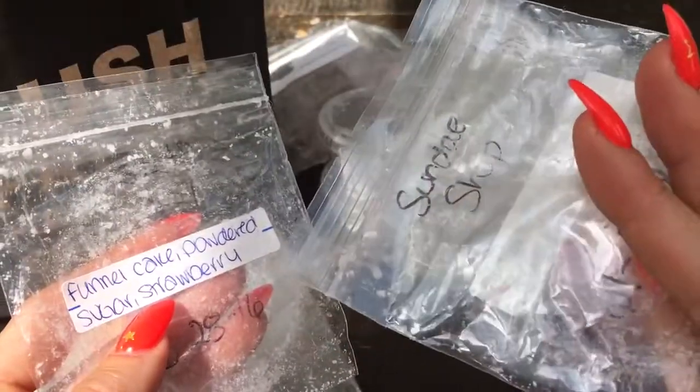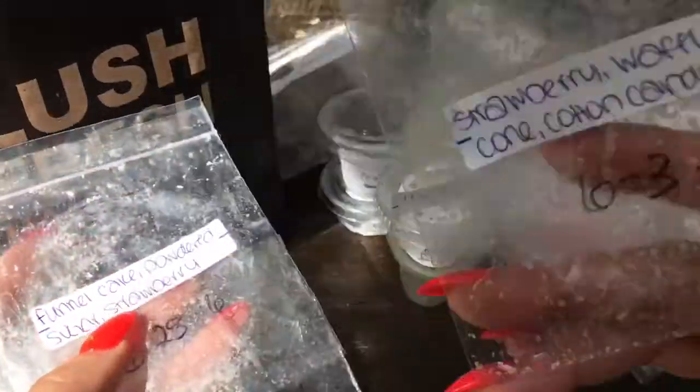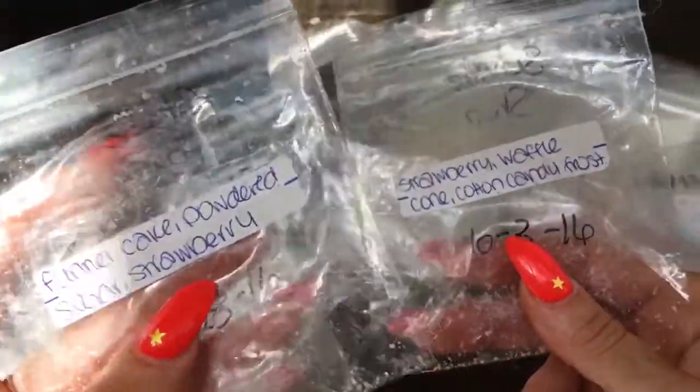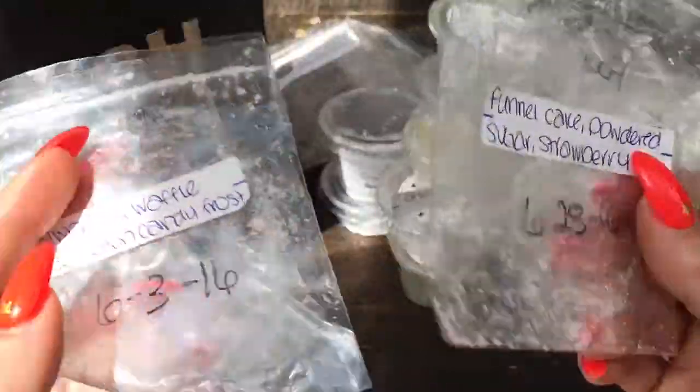But I would say I like Sunday Shop just a little bit better, just because that performance was so amazing. But on Scent Appeal Cold Sniff, I like State Fair better. So yeah, I'm a fan of both of them, and actually would repurchase both of them.